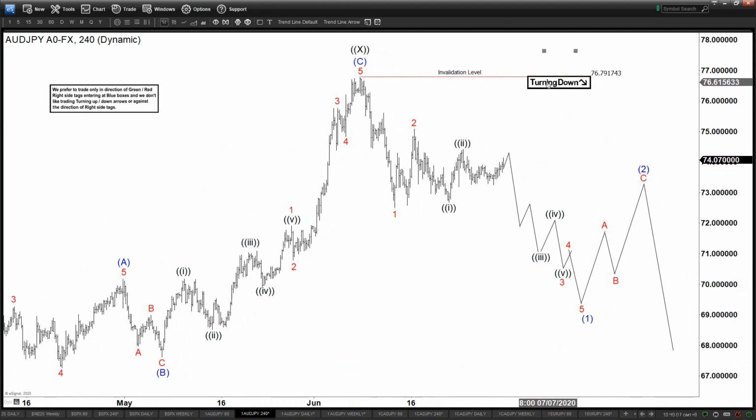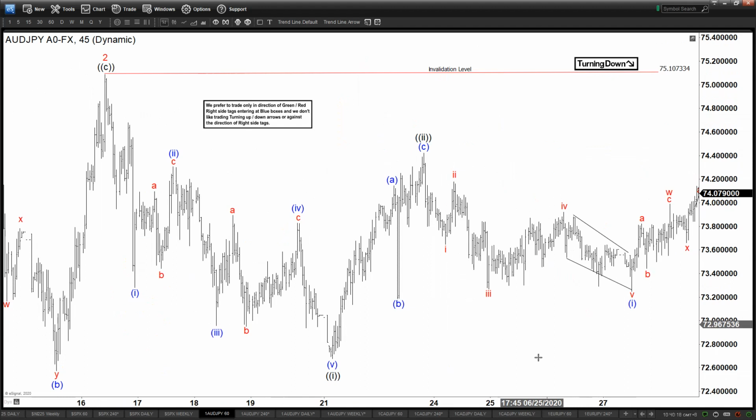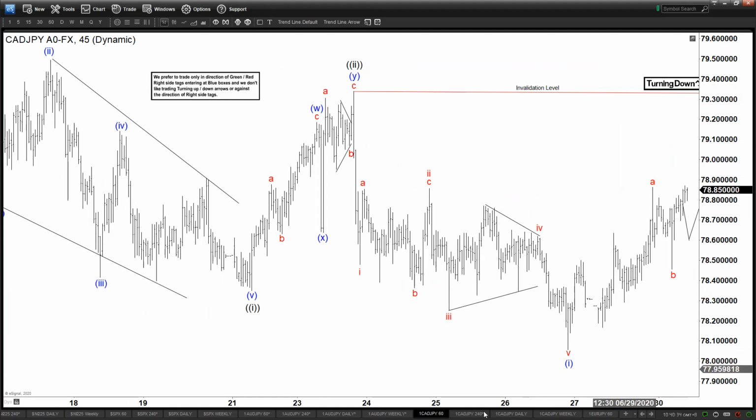Alright, here we've got the Aussie Yen. Okay, so Aussie Yen is sideways for now. Again, I don't think there is anything good at this point in the yen pairs, and we just have to wait and see. It can still go higher. Canadian dollar yen can also go higher. I mean, there is no bearish sequence coming down from the June peak, so I also don't really like doing anything at the moment. It's very sideways.